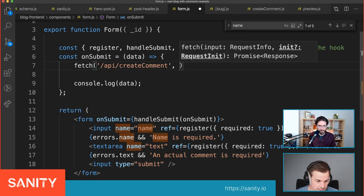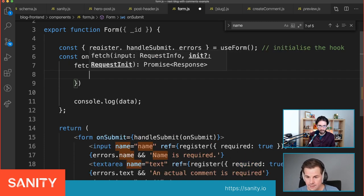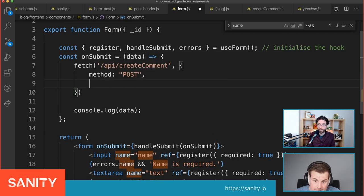And we need a bit more stuff here. So we need to pass an object that defines what type of request this is. We are sending data, and in HTTP speak, that is called a post request. So the method is post. We are posting something. And then we have the body, so the actual data.